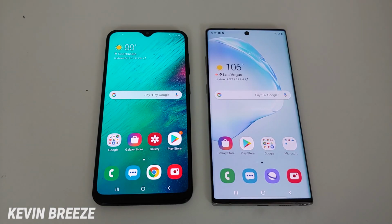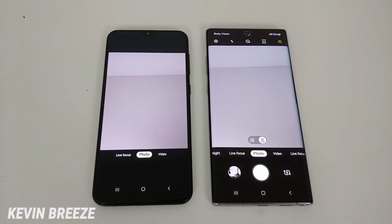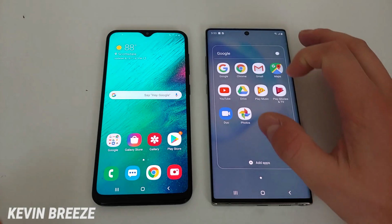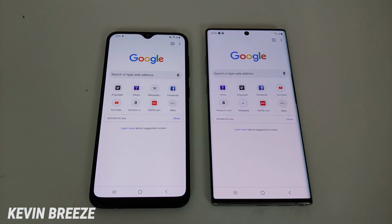Let's now do a speed test comparison of these two phones, starting with pulling up the camera. So 1, 2, 3, go. And it was very quick on both phones, but definitely a lot faster on the Galaxy Note 10 Plus. Now, take note here that the camera applications for both devices do look pretty similar. So that's kind of interesting. Let's now start Google Chrome. So 1, 2, 3, go. And it was very instant on the Note 10 Plus and a little bit slower on the Galaxy A20.